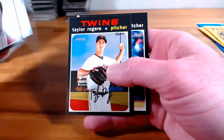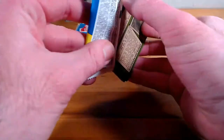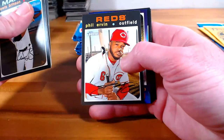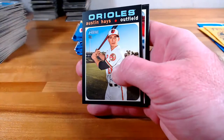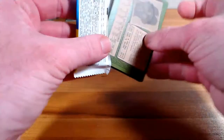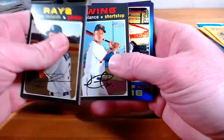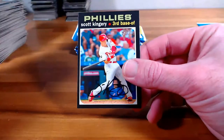Cashner, Griffin Canning, Taylor Rogers, Wilson Ramos. Lewis Brinson, Danny Jansen, Adam Eaton, Phil Ervin, and Bellinger in purple. Austin Hays, Andrelton Simmons, Eric Lauer, Edwin Encarnacion. Trevor Richards, Ian Kennedy, Shin-Soo Choo, Jorge Polanco, Ozzie Albies, purple refractor, Brian Anderson, George Springer, Darwin Garcia, Scott Kingery.